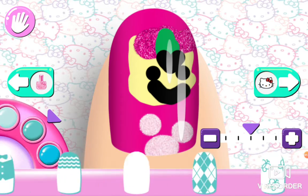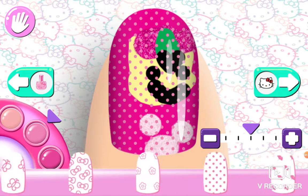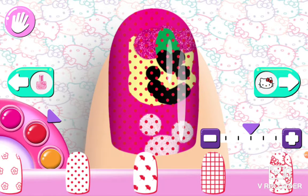What pattern inspires you today? Tap on a pattern in the tray to use it on your nails.